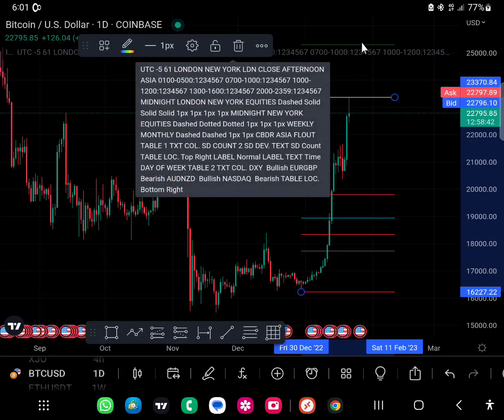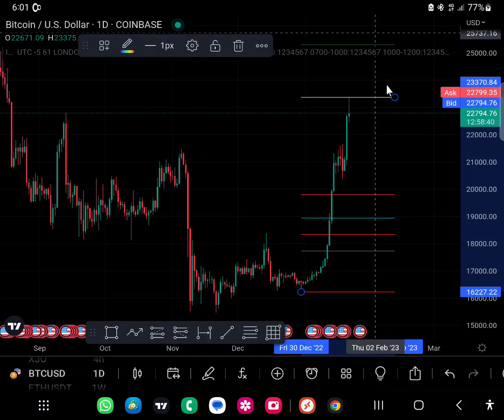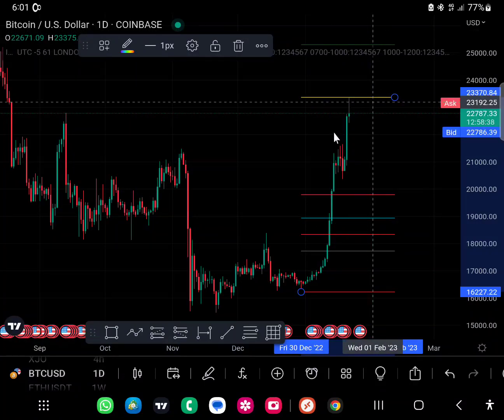Now what I'm looking for at the moment is a series of higher highs landing on our time counts. I won't be going into the time counts just here, but there are a series of time counts that we have been watching, which have been hitting tops. And my theory is that when these time counts hit tops, that is generally bearish, and when they hit bottoms, that is generally bullish.